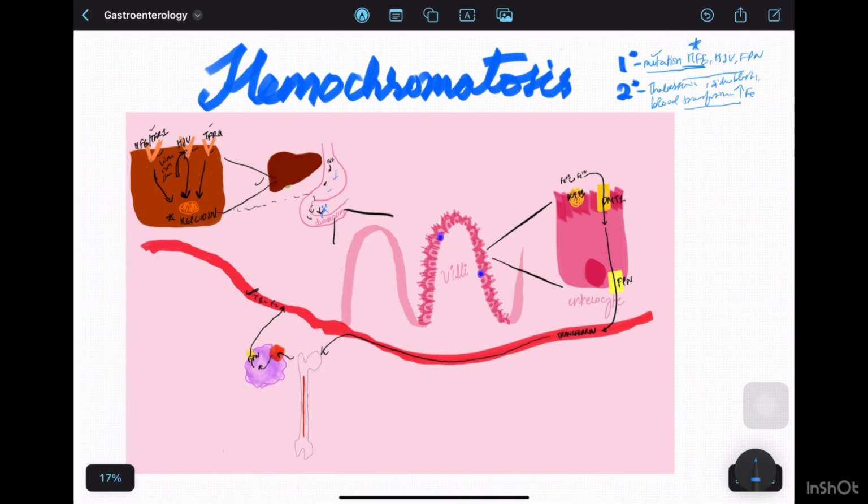Something interesting to note is iron accumulation in primary hemochromatosis takes place in the hepatocyte itself. But in cases of secondary hemochromatosis, iron accumulation happens in macrophages of the liver, which are called Kupffer cells.